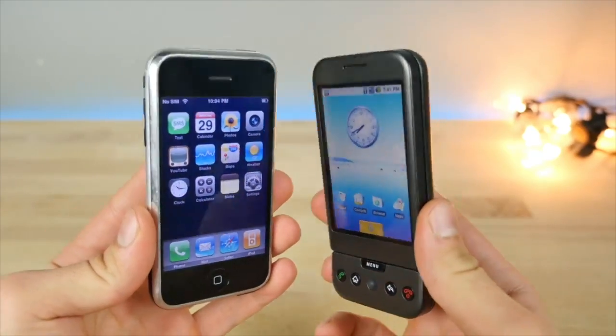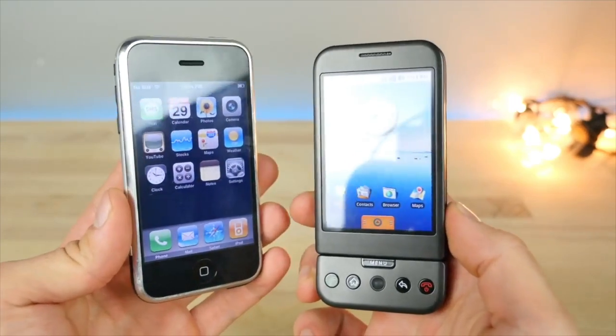And there you go, guys. Those are the two phones that started it all, the first Android and first iPhone.